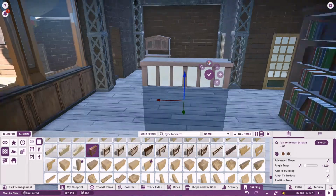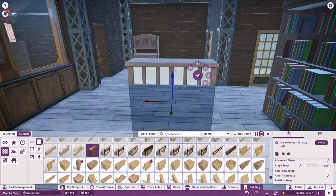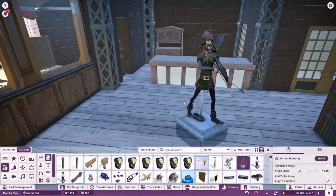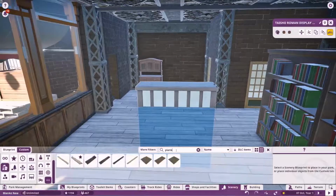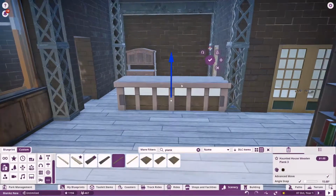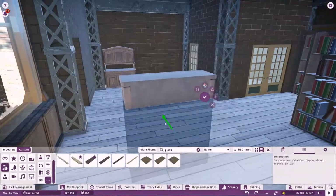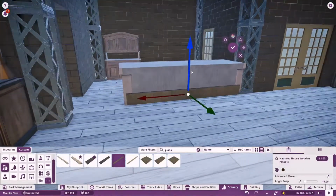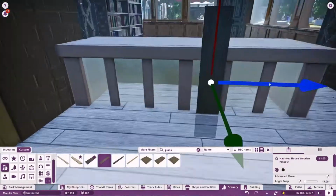So just making a counter here for whoever is gonna sell the books. Making some fake cabinets and stuff like that. Just trying out some stuff, and it's actually working quite well here, so I'm happy with it. Just, you know, the Archer guy as scale, old school stuff, and then we're almost there.